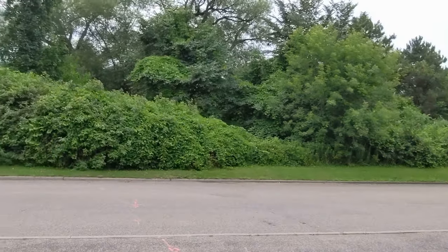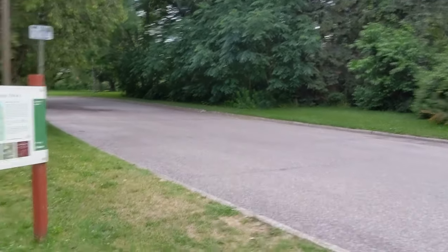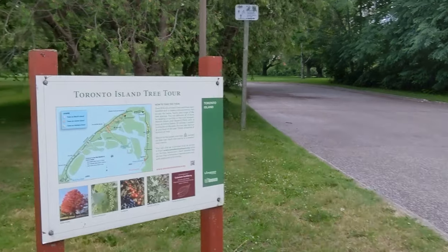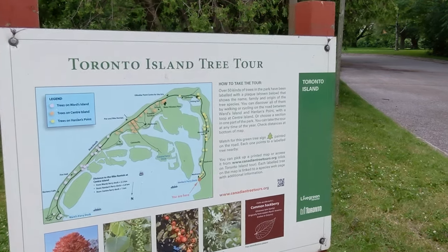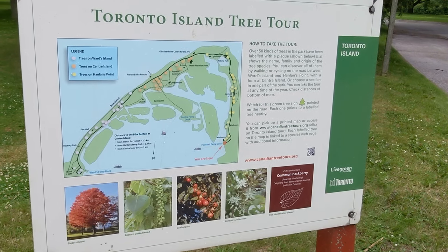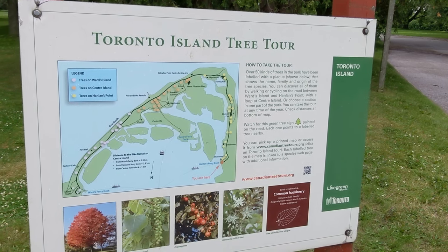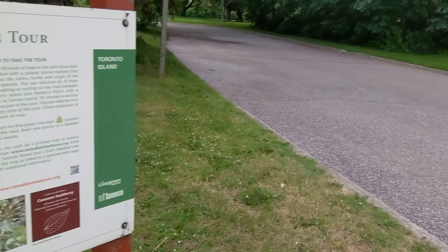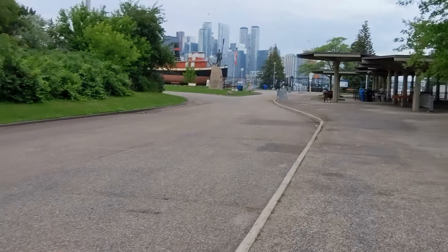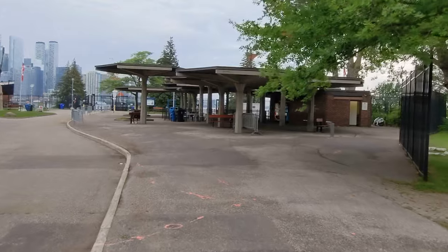So here it looks like we have a nice map of the island. So I'm just going to show you a little bit. So this is a tree tour, because the island is full of lots of different types of trees and other species. So here are some of the trees or plants you can see. And we'll just continue from here. And I see something here.